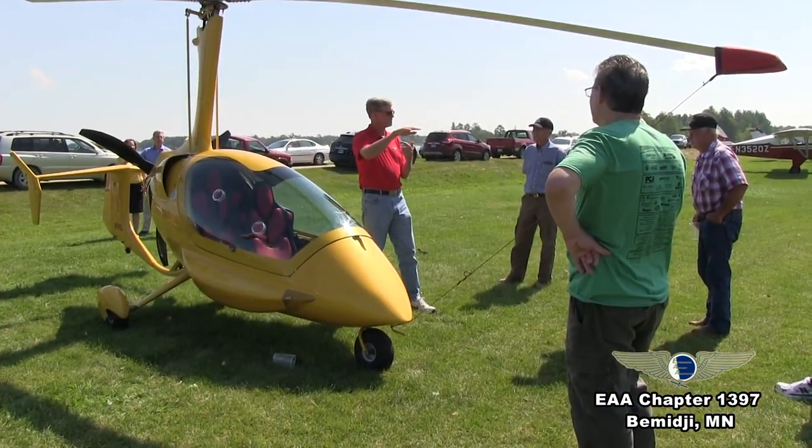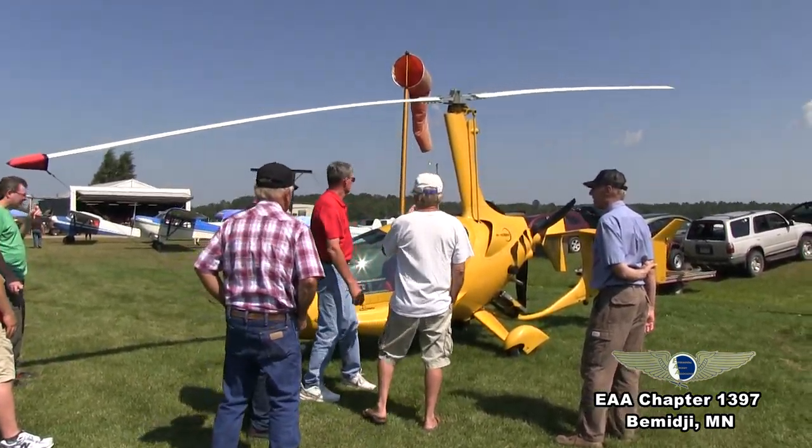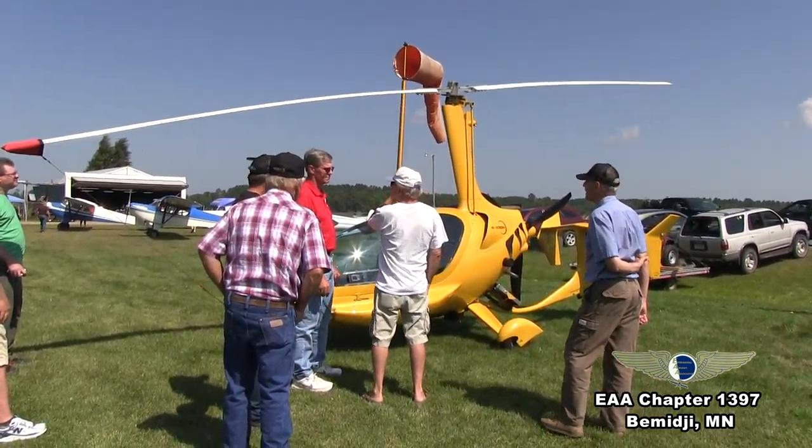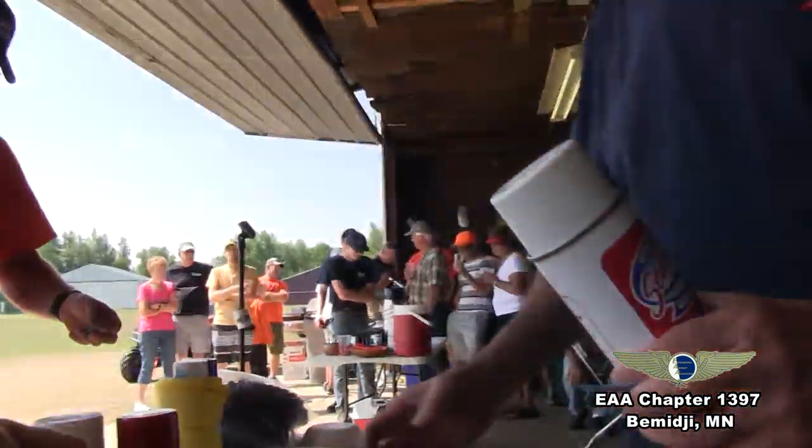And the rotor still spins by itself. I can pull it a little bit farther. Yeah. You got to get that thing going a little bit. Very good. Thank you.